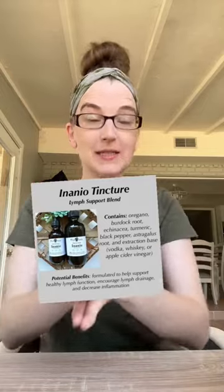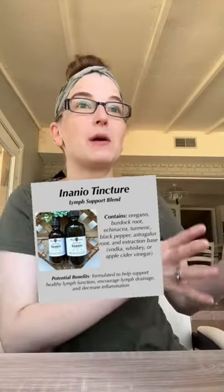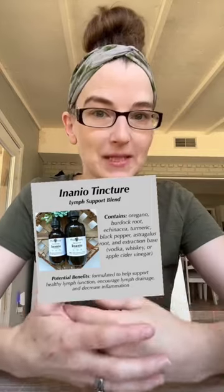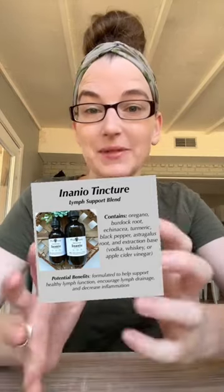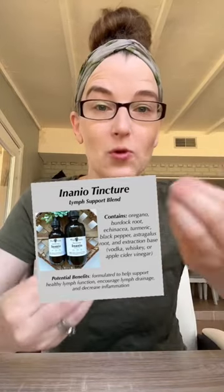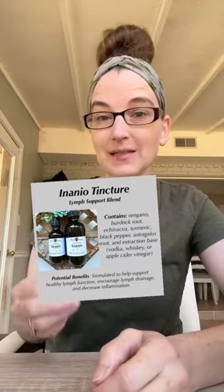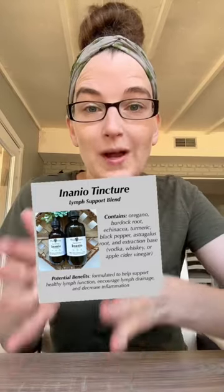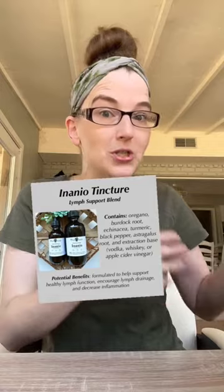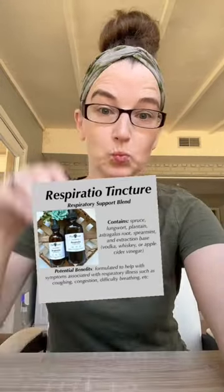Inanyo is our lymph system support blend. You don't want to be sleeping on this though, even if you don't have problems with your lymphatic system, because your lymph system is your body's filtration system. It helps clean all the junk out. It also helps maintain the fluid balance in your body. So if you have swelling, this is going to help with this. But also, your lymphatic system is the system that produces your white blood cells, which are the soldiers that start marching when you're sick. So this guy is going to help your immune response as well.